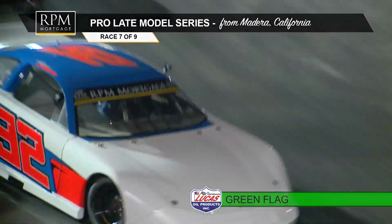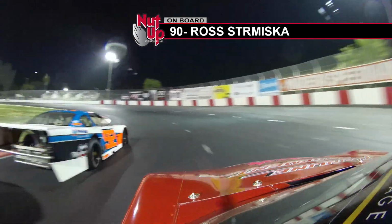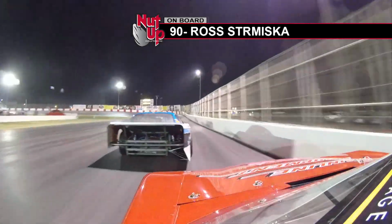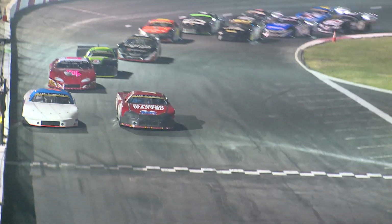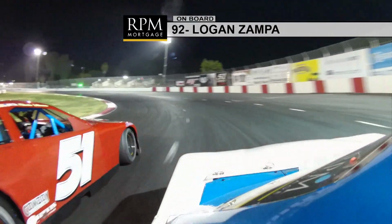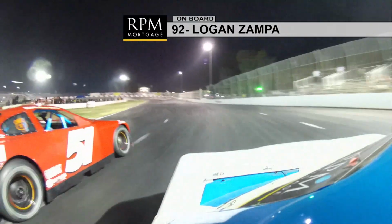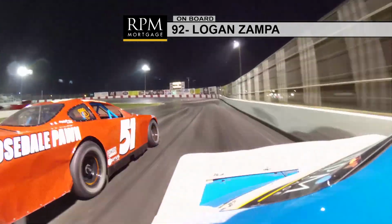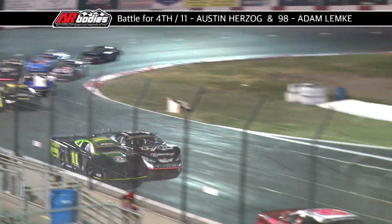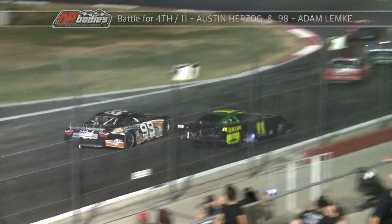We get green flags from Frank McBee, and Logan Zampa out of Napa, California leads them off into turn number 1. I think Stremiska was a little bit conservative on that start. Look at the move on the outside here by the 92 of Logan Zampa, and they give him lap number 4, but I'll tell you what, Vernon is fighting back here. This is an interesting battle side by side again for 4th as Lemke is going up the inside of Herzog again.